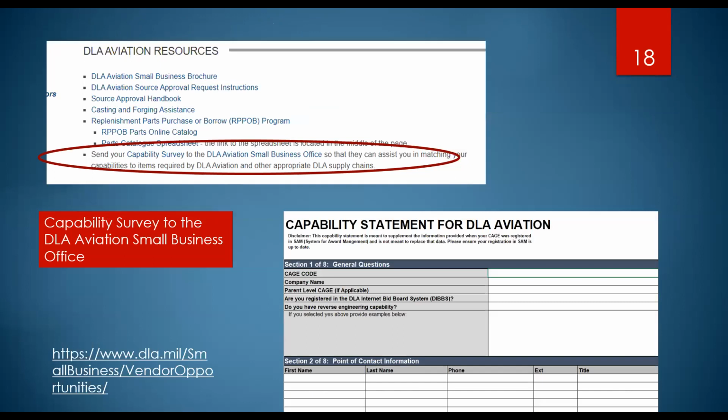DLA Aviation also has a place where you can send your capabilities survey. It's their own capability statement. It's something that they require. Here's a link to that where you can go on and set up and send in your capabilities survey to DLA.